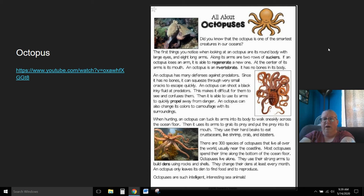Octopus are really smart. They can open jars. They can squeeze through things. They can escape their pens and aquariums, which they've been known to do. So if you saw Finding Dory and that octopus in there who keeps escaping, they can really do that. Octopus are really cool.